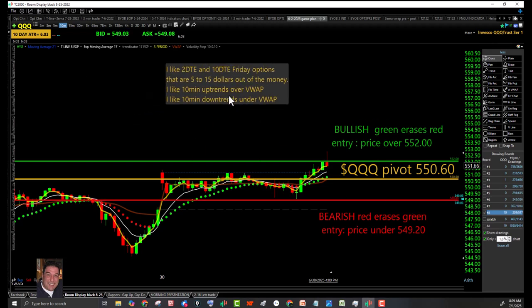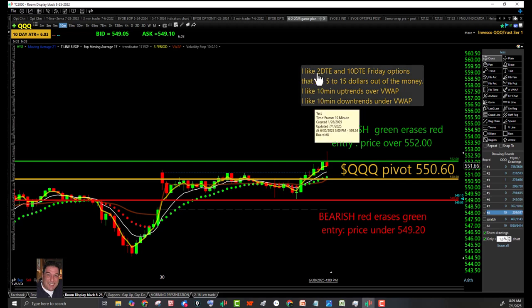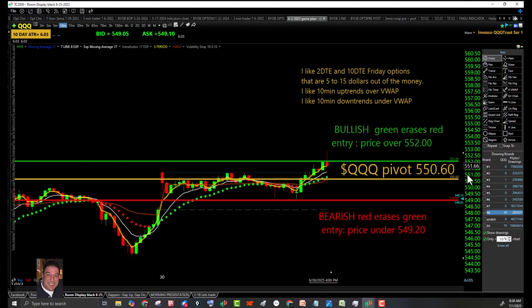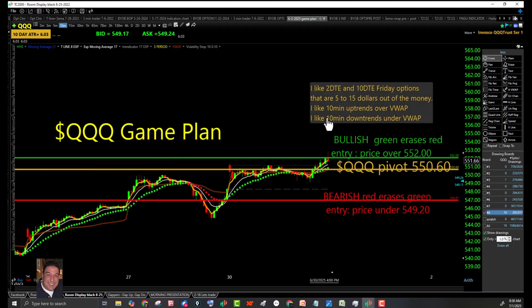Again, on QQQ, I like the same options: 2 days till expiration Thursday options and 10 days till expiration Friday options. Again, on the multiples of 5, so you can see 550, 555, 560, 545. You get the idea. Again, just like SPY, I like 10-minute uptrends over VWAP, and I like 10-minute downtrends under VWAP.